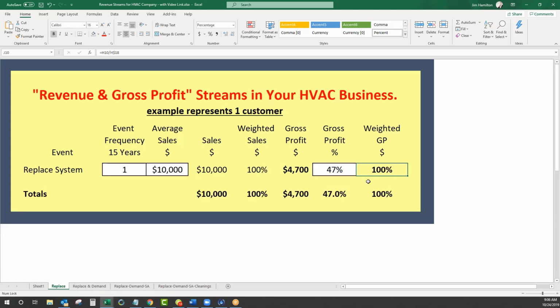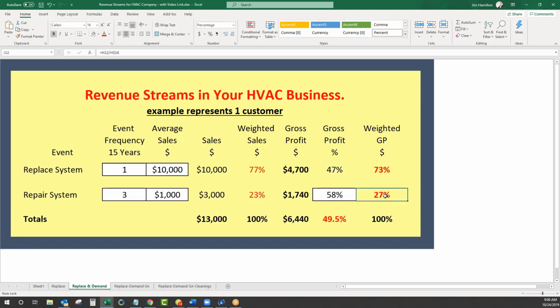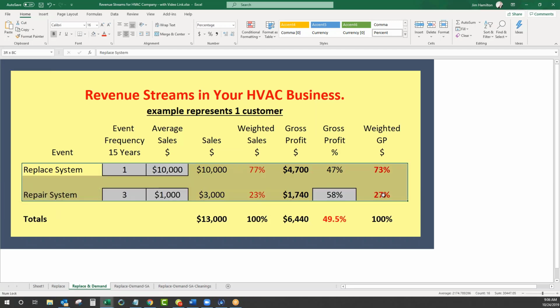Just to show you back here, this was, oh, actually it's 100% back here. And our weighted gross profit has now come from repairs. So still the lion's share of our gross profit comes from our replacement. Does that make sense? Almost a 3-to-1 ratio. Right. It's a bigger number to start with. Absolutely. That's right. And this is pretty much what most companies rely on in their business.